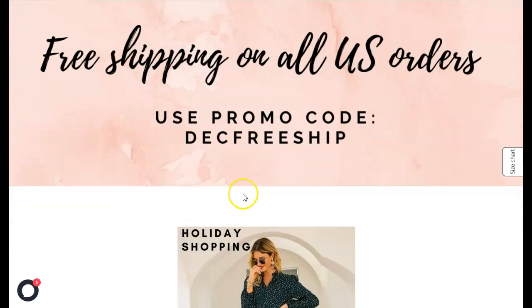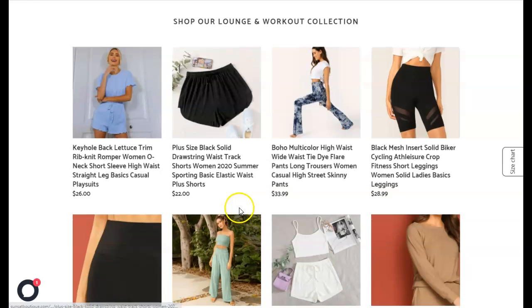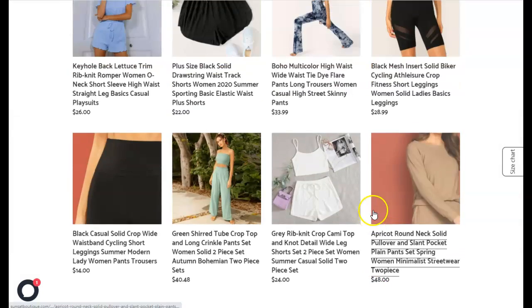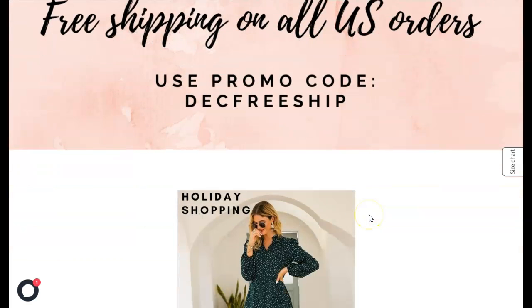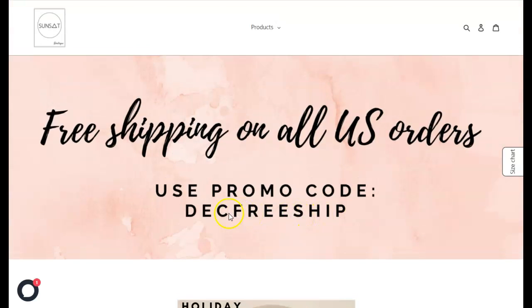So in checking your store out, the only thing that popped up when I came on here was the call out for them to join your newsletter, which that's cool. What you want to do though, you want to add some type of video footage up here. People today are really responsive to video footage. So if you got pictures of girls maybe in your clothing, then that'll probably get more response than just having the free shipping on all US orders. Although I do appreciate the call out.